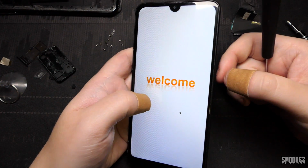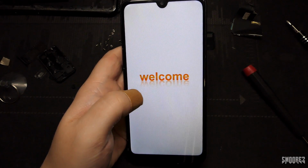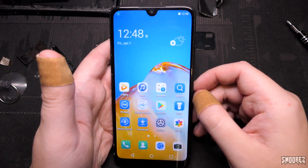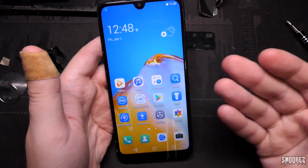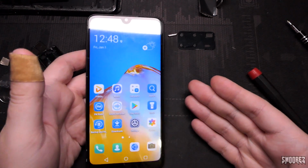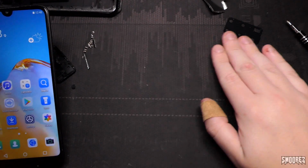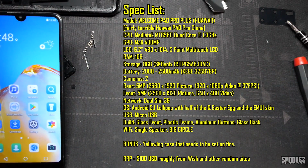Oh, it still works. Nice. I feel proud. Well, at this point in time, if you would like to learn the specs of our dear friend here, the Welcome P40 Plus Pro, whatever it was called, I don't really remember now, you can pause it here if you'd like. There you go. Feel free to read the specifications here.